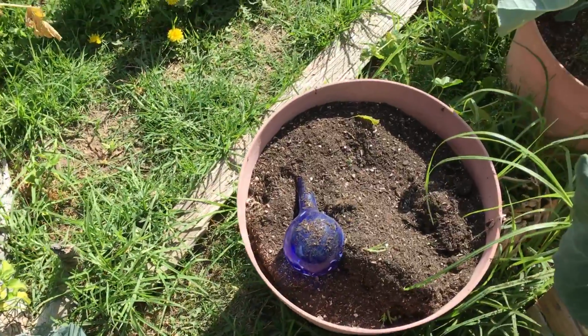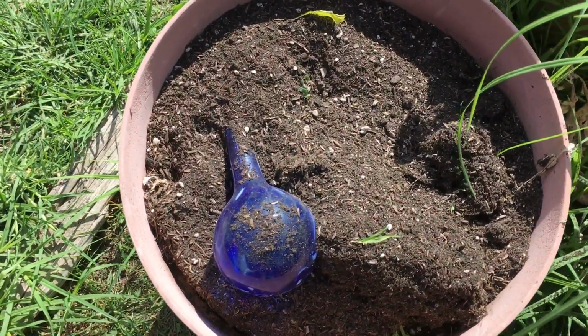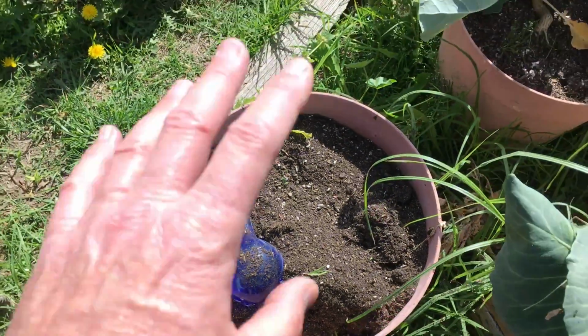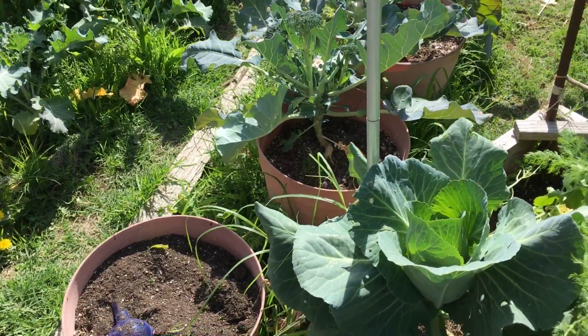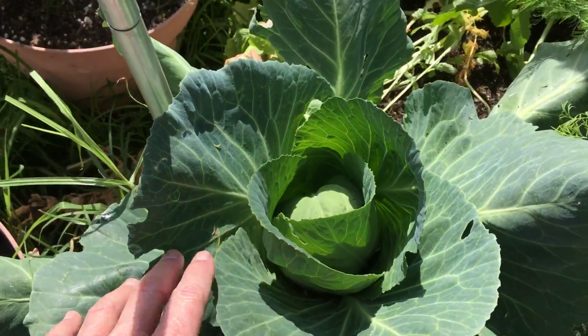Finally got rid of, I haven't had to do a lot of work past few weeks. It's been busy at my normal work. Had about 30 minutes today. Anyway, this was that Napa cabbage that was really huge and flowering. I just decided to get rid of it. It was blocking a lot over here. In fact, it was blocking this cabbage out, which now has some nice sun.